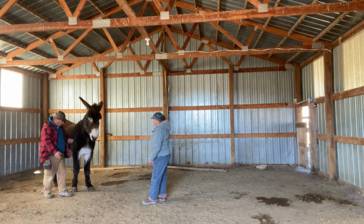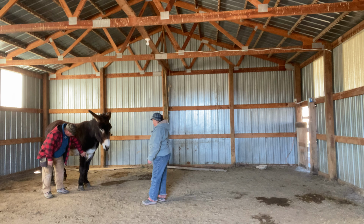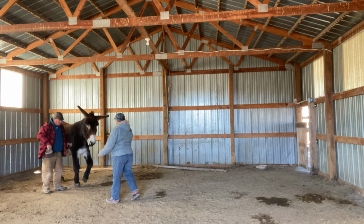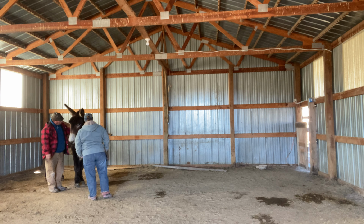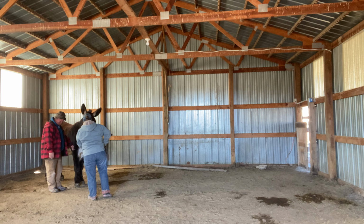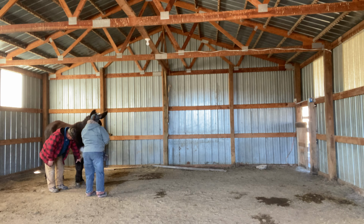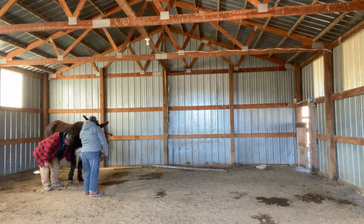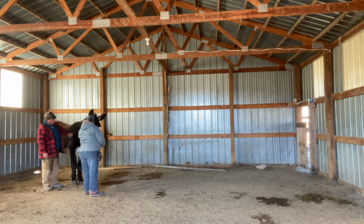There you go. Let's see what we can do with this leg here, okay, kiddo? Ready? It's okay. Now, whenever we're working with her, we're always going to make sure she has an escape route, so she doesn't feel cornered and we don't get hurt. All right. I'm just gonna let her eat oats while he's playing with her foot. Foot. Good job. Good girl. Good for you.